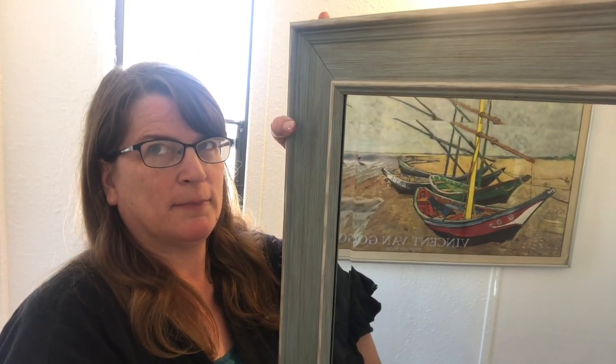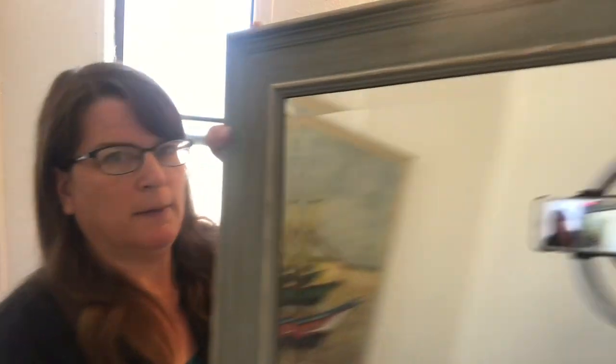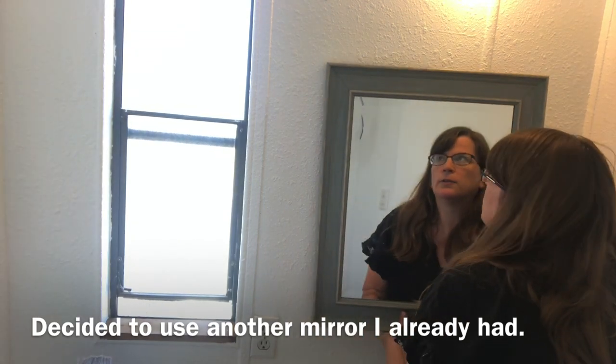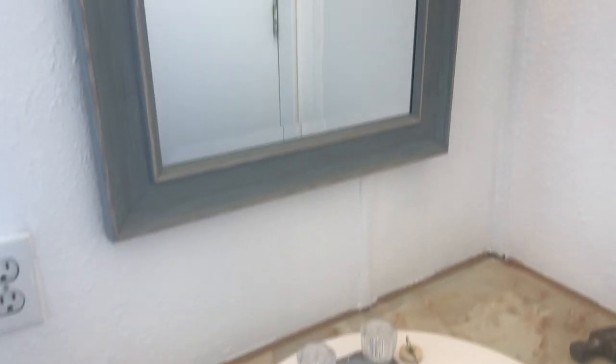So I have this mirror. I've had it for like a few years. Anyway, I'm just gonna use this mirror that I took out of my bedroom. I don't know, if I don't like it in here, I'll get a different mirror later. So there's the mirror. I have it a little bit low because this is the kids' bathroom.